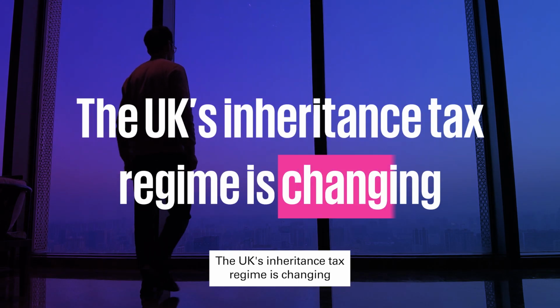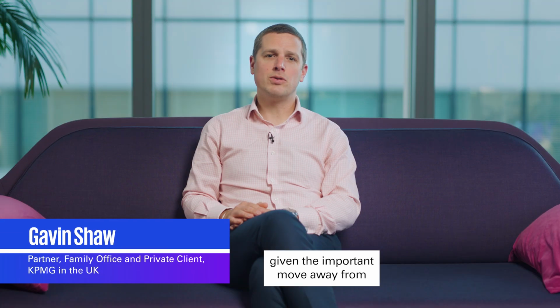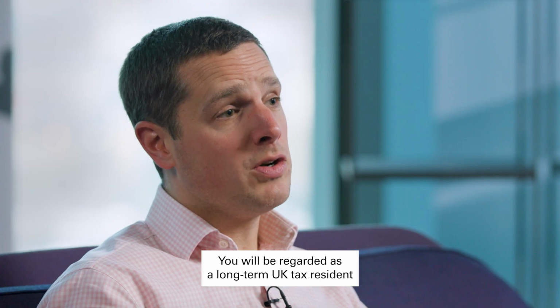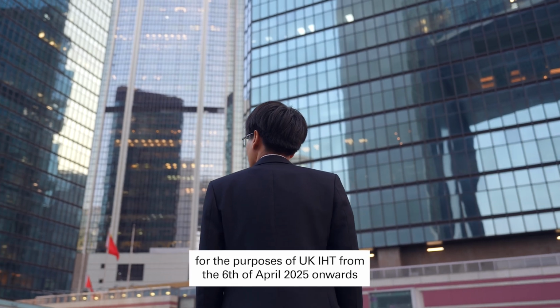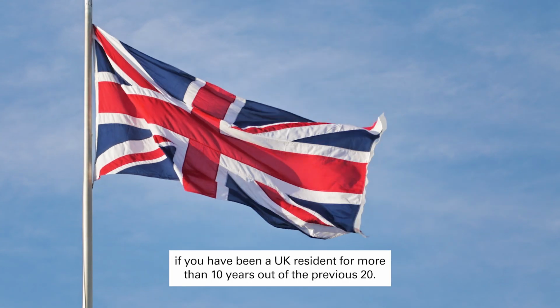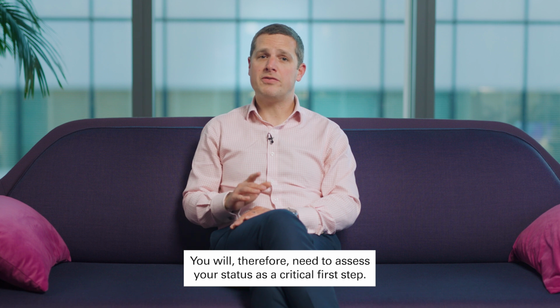The UK's inheritance tax regime is changing, and the taxation of non-doms in particular is impacted given the important move away from domicile to a remittance-based system. You will be regarded as a long-term UK tax resident for the purposes of UK IHT from the 6th of April 2025 onwards if you've been UK resident for more than 10 years out of the previous 20. You'll therefore need to assess your status as a critical first step.